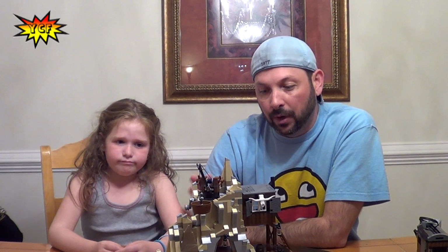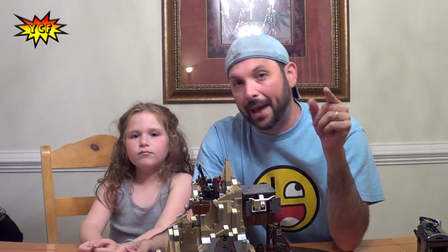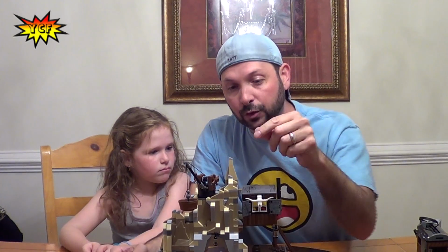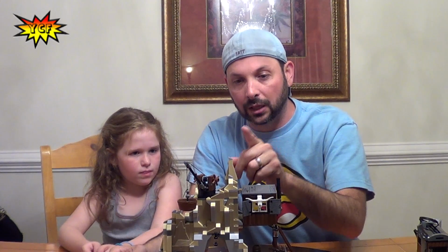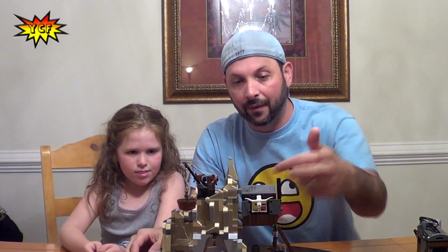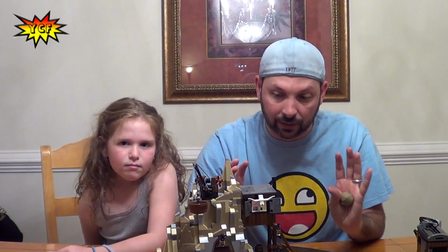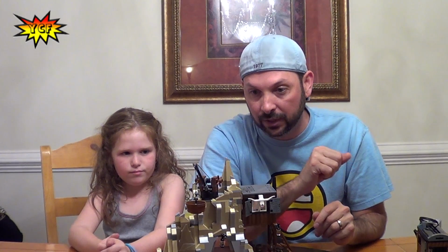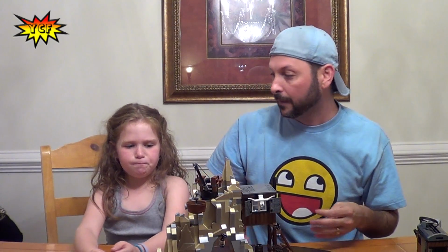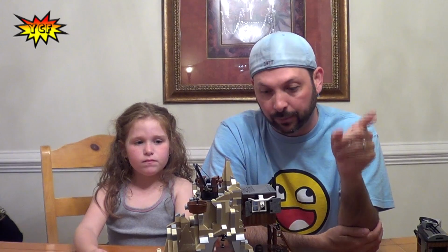Now, I am going to compare this set to something you may not be ready for. I am going to compare the set to the Palace Cinema. And I think that's why they put the 9 to 14 on it. As you just saw when we zoomed in, you get a lot of 1x1s. You get the small cheese slopes all throughout the mine to make it all raggedy and jagged. It reminded me a lot of building the Palace Cinema. Just the color scheme, that tan is in the Palace Cinema. A lot of the same pieces are in the Palace Cinema. Now, of course, it's not as elaborate. It's not a modular. But I think this is as close as you can get to a modular without actually being a modular.